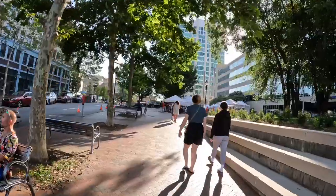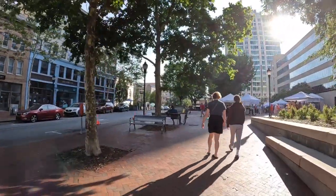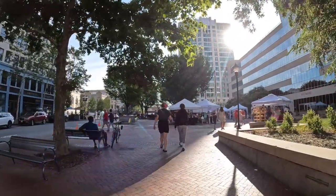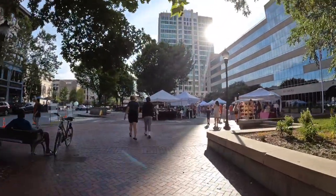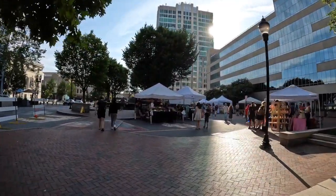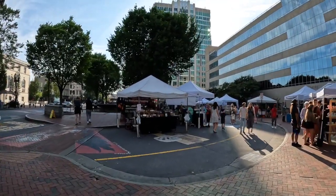It's nice. There's a little fair going on. The downtown seems like it's not too big, but it's a little busy on a Friday. Or sorry, is it Friday? Yeah, it's a little busy on a Friday night. A lot of families out. Pretty cool.